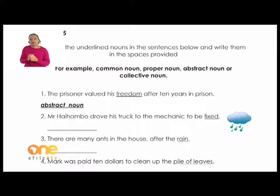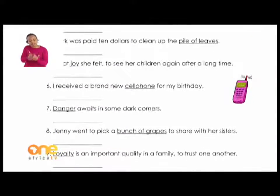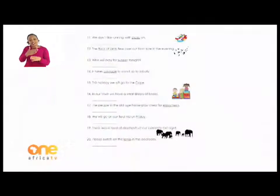Moving on to the next page, page 8. On page 8, we are going to do activity 5. Now, activity 5 goes on until page 9. The instructions are, identify the underlined nouns in the sentences below and write them in the spaces provided. What are you going to do? You are going to identify the underlined nouns, for example, freedom, in the sentences below and write them down in the spaces provided. Like I said, activity 5 goes on until page 9.